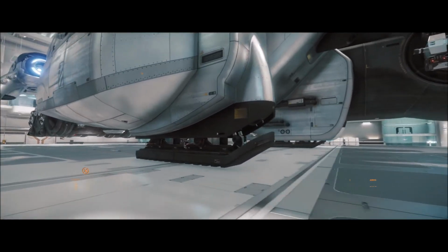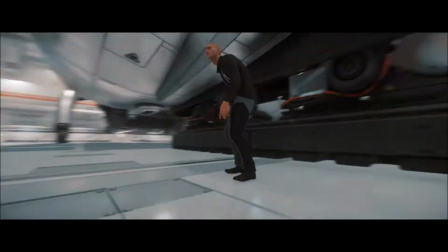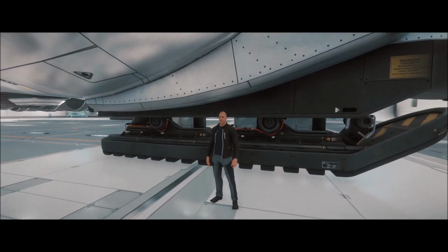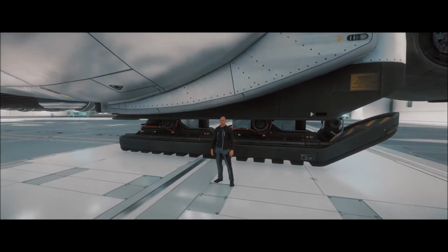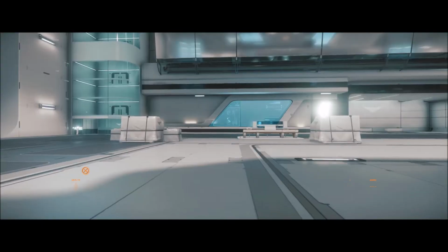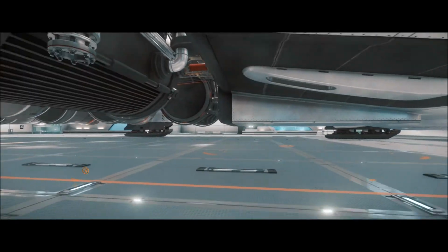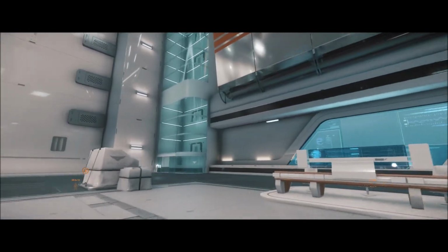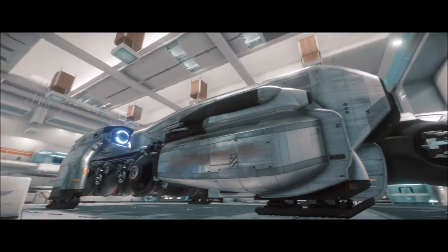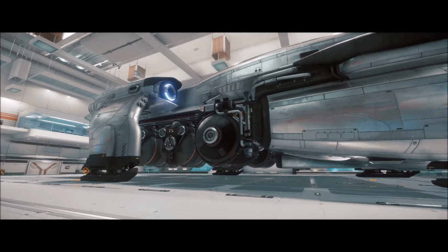The Starfarer Gemini, or the Star G, as some people call it, is a military variant of the same ship. Let's see if I can back up here with the camera. You can see this thing is just absolutely massive. The military variant, of course, is for more hostile environments. We'll give you a walk around on this thing. It comes with a lot more armor and heavy plating along the hull. It also has more weapons, or more powerful weapons.